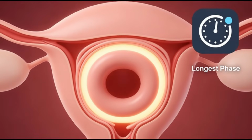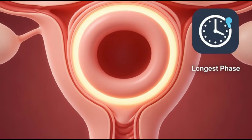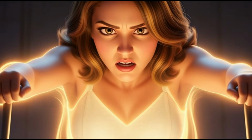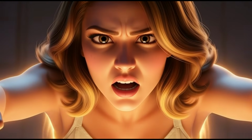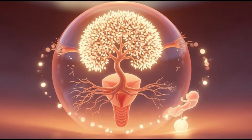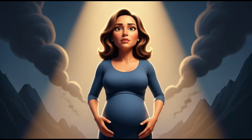The phases of labor are dilation. Your cervix gradually opens with uterine contractions. This is usually the longest phase. Pushing. At full dilation, around 10 centimeters, you'll feel the urge to push to help your baby descend and be born. Placenta delivery. After the baby is born, your uterus continues to contract to deliver the placenta. Throughout labor, you are the protagonist.